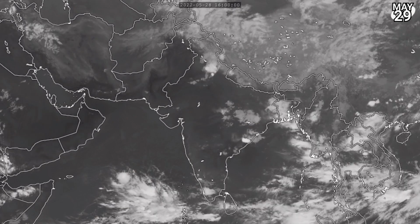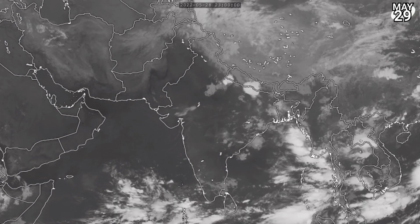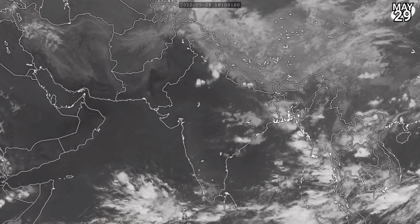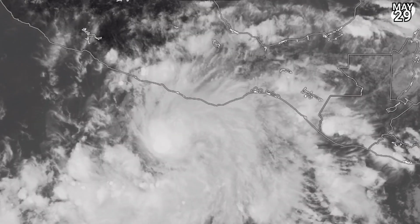In the North Indian Ocean, you can see what's going on. Not really much of anything. The Arabian Sea is looking completely dry, and there's a bit of shower activity going on towards Malaysia, but other than that, nothing really going on.